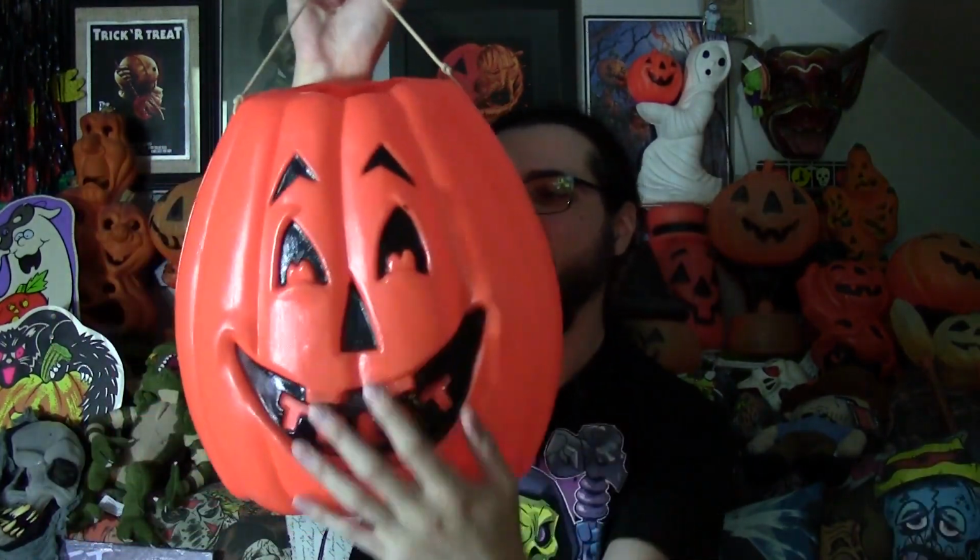It's a deluxe pumpkin pail that says treat. Oh, look at that guy. It's got a rope as a handle. And I'm going to be honest with you on this one, I don't know if this is originally what the handle was or if it had some kind of plastic handle that broke and they put these on there. Either way, I'm okay with that because this pail is amazing. Look at this pail. That's a handsome devil right there.